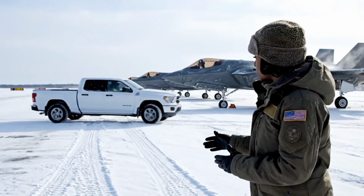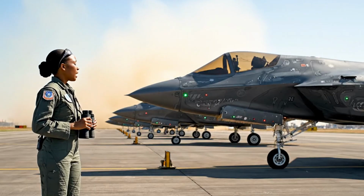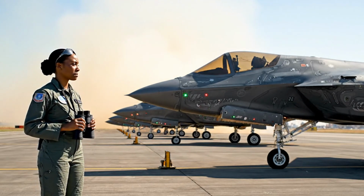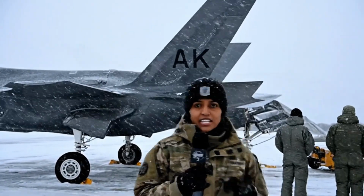These aviation exercises rely heavily on seamless logistics. Every movement, like this supply truck, matters. This is the momentary lull before the next phase of the mass launch begins. Here on the snowy ramp, the flight crews demonstrate continued patience.